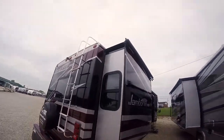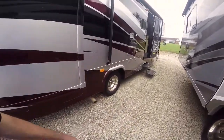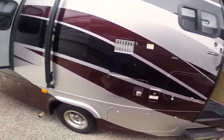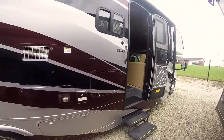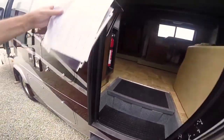Slide out covers on there. Body paint all the way around. Got a little outside entertainment. Has a stereo, speakers. Nice awning. Nice Jamboree. Nice body paint. Let's walk inside and take a look.